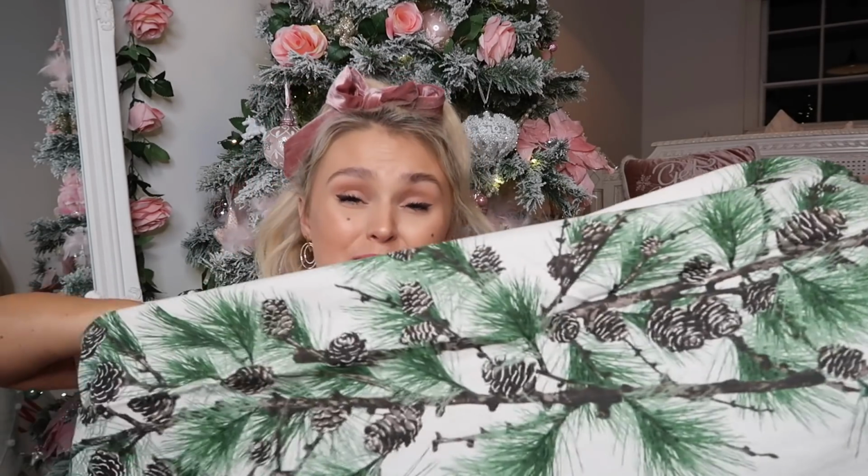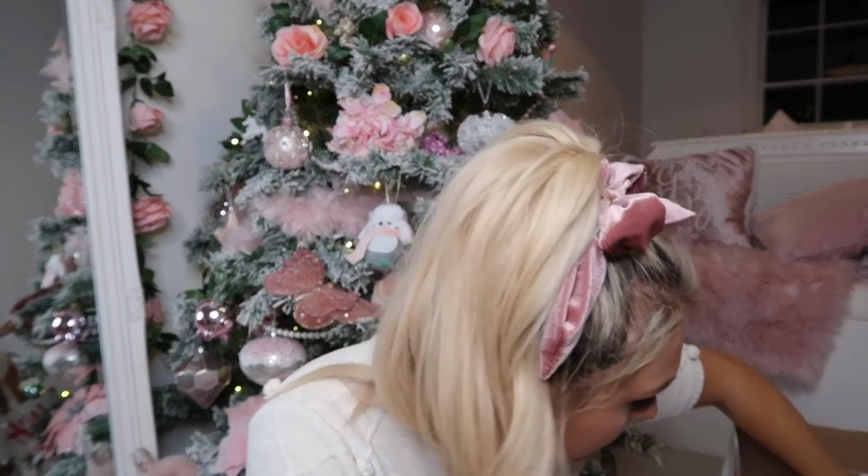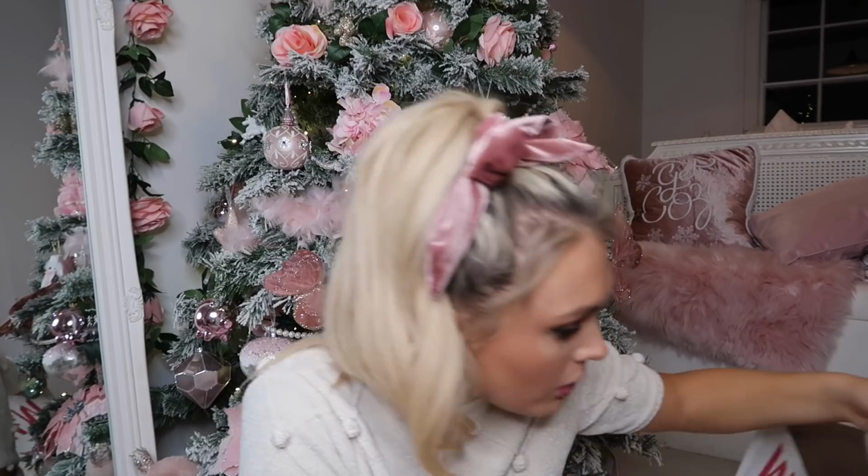It was £8.99. I mean, it's not like crazy amazing fabric, but it's a light fabric, which is great because you can just stick it in the wash. Oh my God, and it's organic cotton, so great. But no, I just thought this would look really, really sweet in the dining room, and I feel like Mama Grimes will agree. Fabulous.